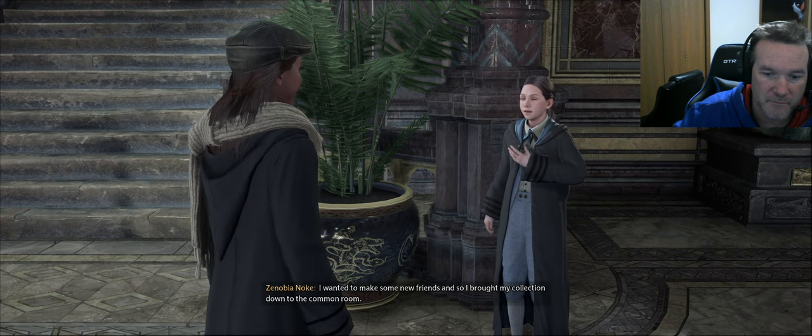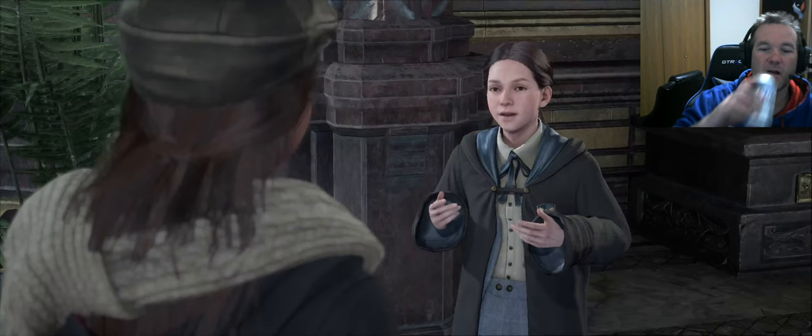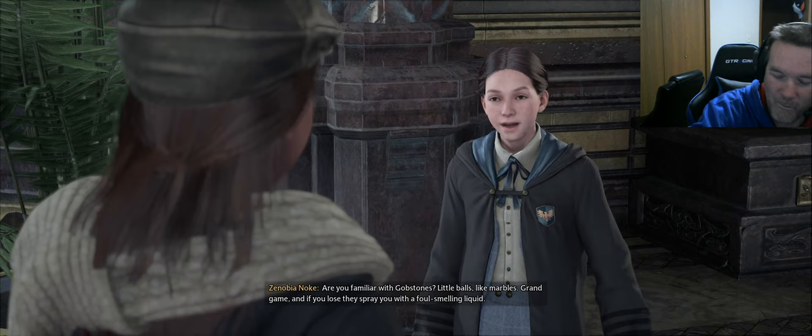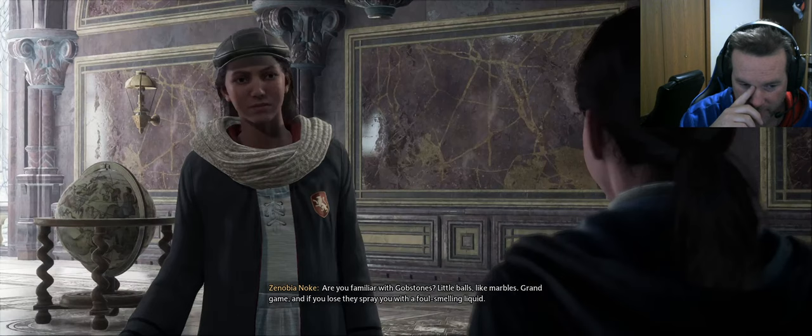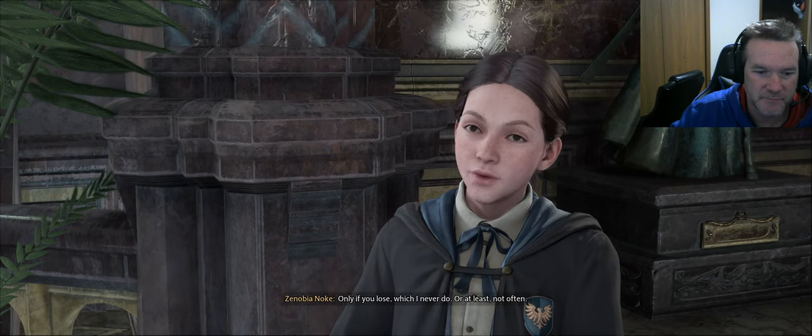My gobstone collection, that is. I was hoping someone would want to play. Are you familiar with gobstones? Little balls, like marbles. Grand game. And if you lose, they spray you with a foul-smelling liquid. I haven't much interest in a game that sprays you with odors. Only if you lose, which I never do. Or at least, not often.